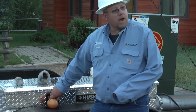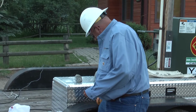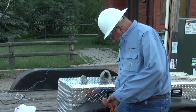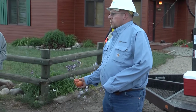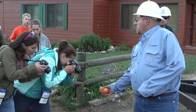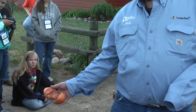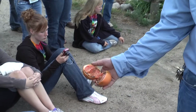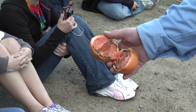This grapefruit is past what I would call edible. See what happens to the inside of the grapefruit. That's a pretty good show of what electricity does. Get it, Becky? Okay. Electricity does a lot more damage on the inside than it does on the outside. Everybody get it?